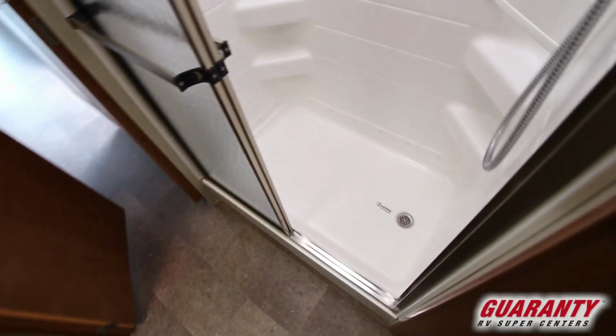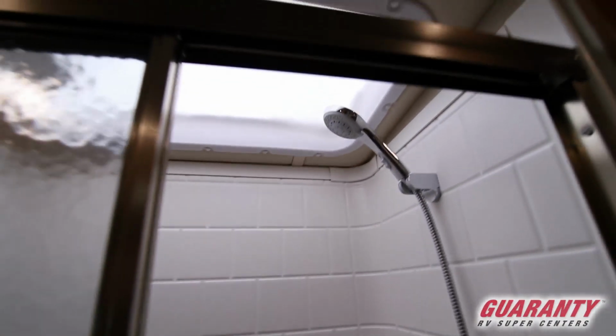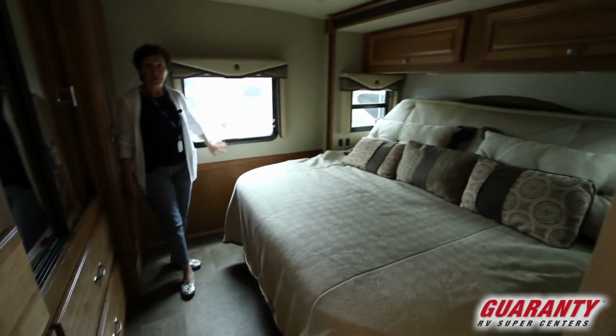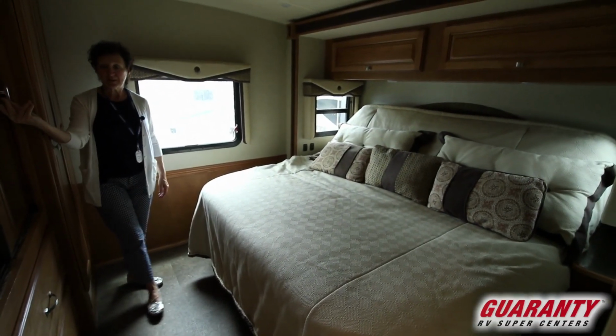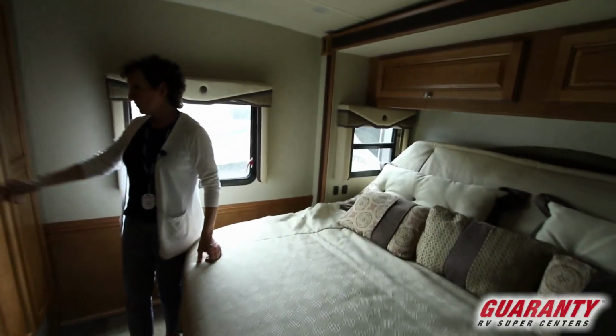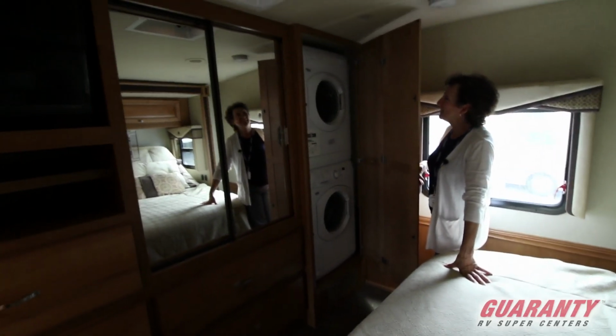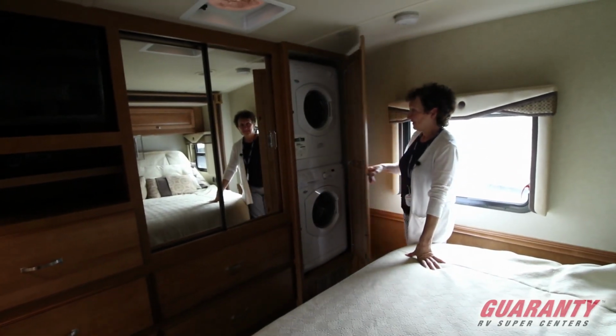Got another king-size bed in the bedroom with opposing windows on each side of the headboard and a rear exit window. Beautiful closet, 5 drawers of space for your clothing, and a washer and dryer. Those are awesome.